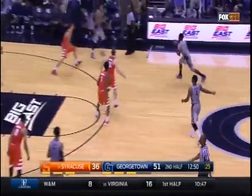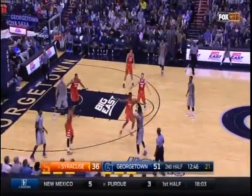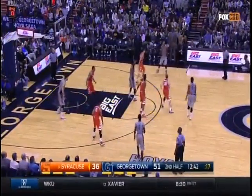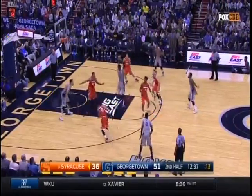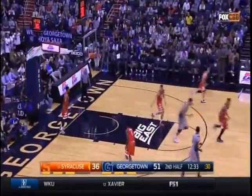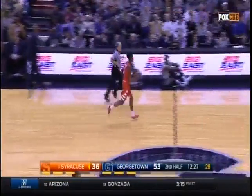A little momentum creeping to the side of Syracuse the last few possessions. The bounce is in their step defensively. That's where it all starts, right there. First pass to Copeland, and if he doesn't nail it, you got Hayes down there to pick up either a pass or an offensive rebound. But it was a quick decision.